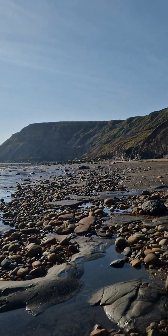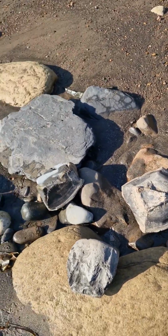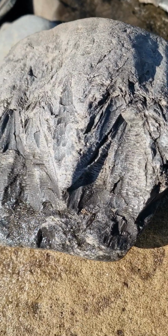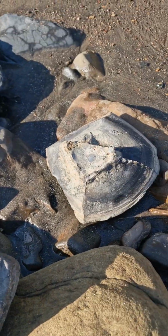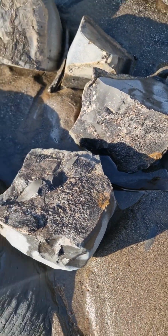Love it. I'll show you this rock. This is not a fossil, it's something which is called cone in cone, which is a geological feature that a lot of people mistake as a fossil, but still quite cool to see. And there's the remains of a rather large nodule which somebody's already split open.